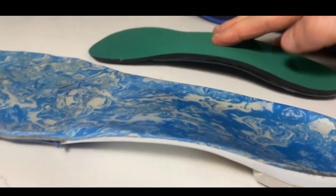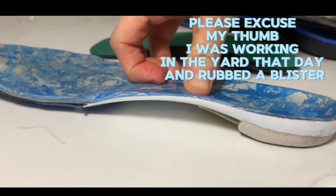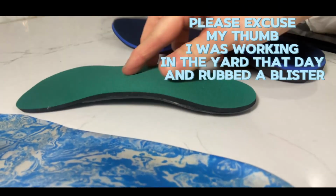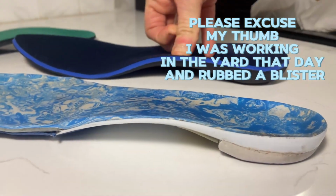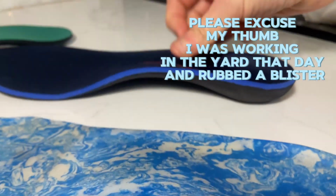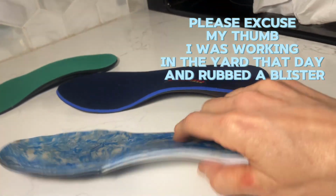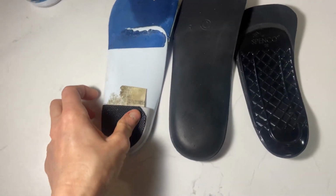You can see it here. Here's the Spenco orthotic. You can see how much it deforms with digital pressure, whereas this custom orthotic does not deform. And here's a ready orthotic, another generic one. It deforms, and the custom molded one does not deform with thumb pressure. And I've shown you the polypropylene material there.